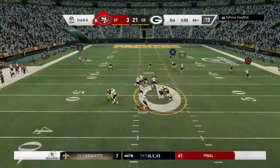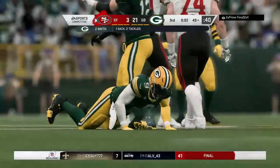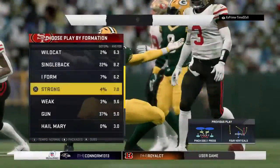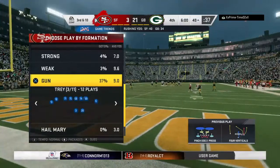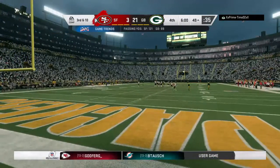To throw on 2nd down, Perkins. And he is going to be taken down. And that should be the final play of this 3rd quarter. Za'Darius Smith coming in hard that time on the blitz, and he gets him down. It's a loss of 4.